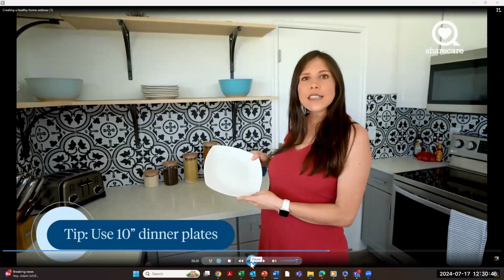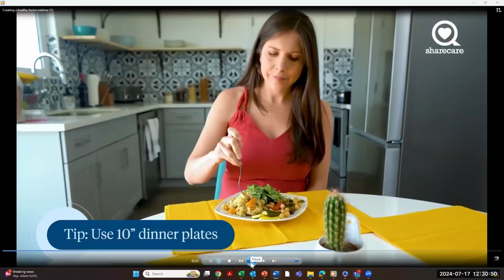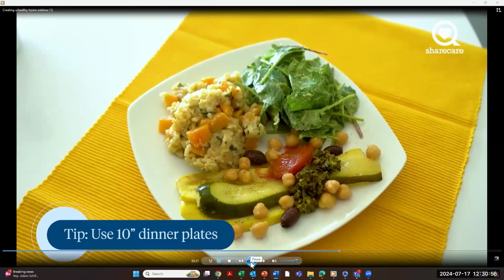They're a little bit smaller than the average dinner plate, so a great tip is to have plates that are 10 inches or less. By having smaller plates, you're less likely to overeat. And that's a longevity tip from Okinawa, Japan.